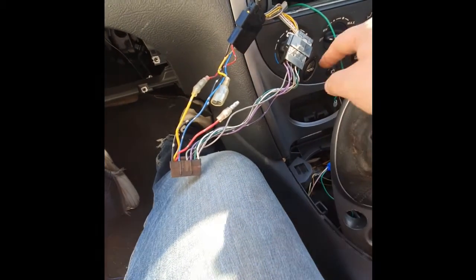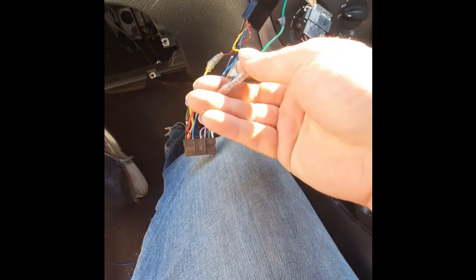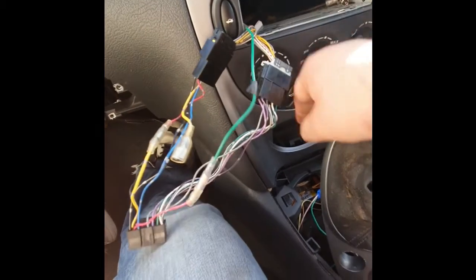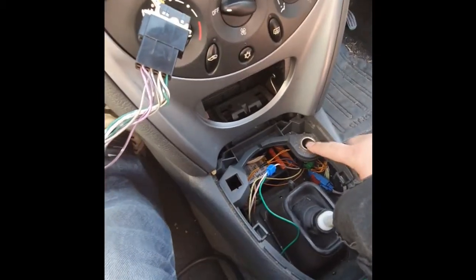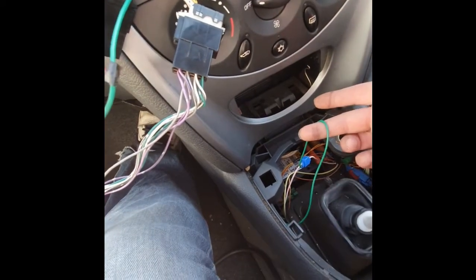So what I've done is I found another cable, so hopefully that will plug straight into there, like so. This cable actually goes straight down to the bottom underneath this gear stick, and the plug for the cigarette lighter, you get the power from that way. So here's the cable here.